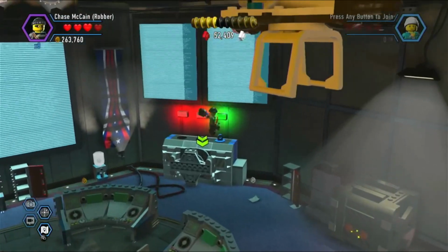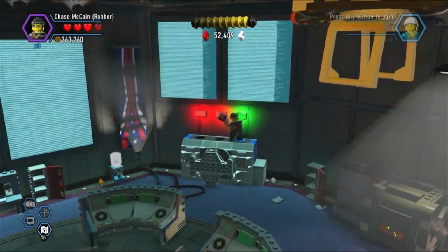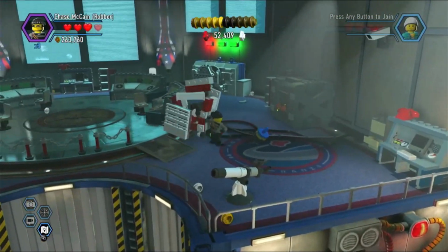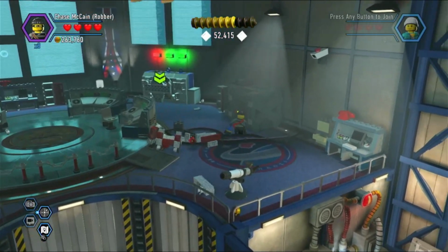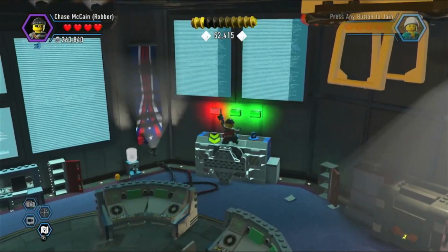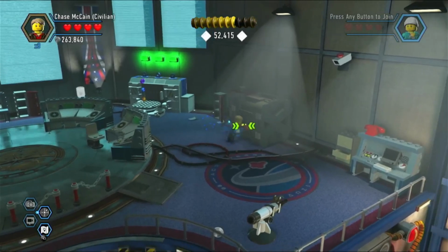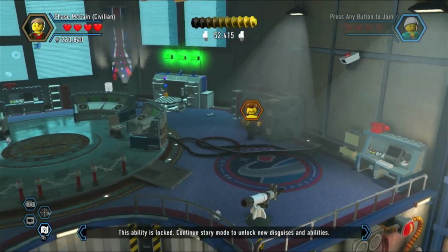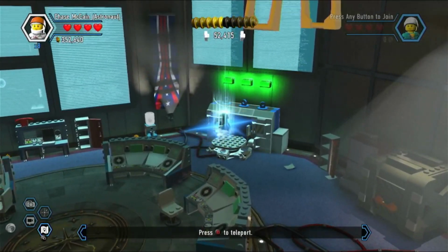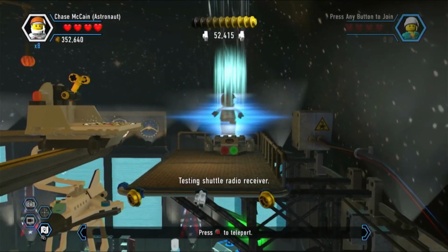Alright, second one has been... Oh, it fell off. Right, second one is officially being placed in. And then the last one is over here. And we can officially use this. I don't think I can interact with this at all, because it needs someone like Rex Fury to open it. Okay, we've officially teleported up here.